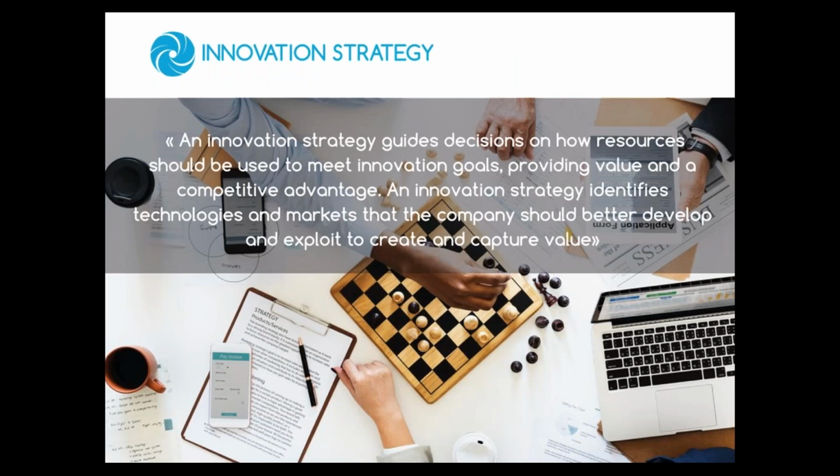An innovation strategy guides decisions on how resources should be used to meet innovation goals, providing value and a competitive advantage. An innovation strategy identifies technology and markets that the company should better develop and exploit to create and capture value. Every day, new entrants create products and services that can disrupt your markets.